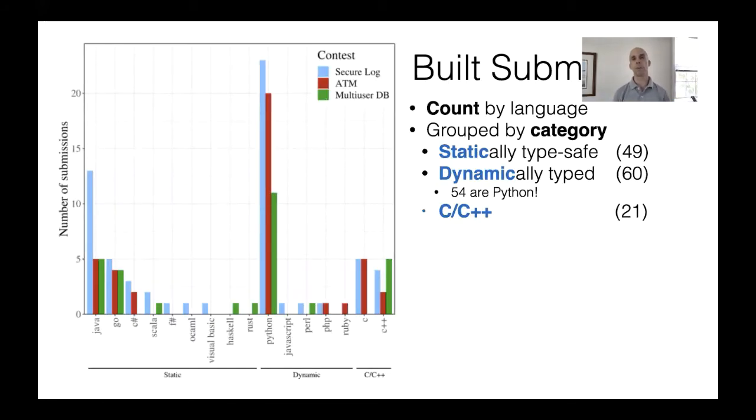Okay, so let's look at the feature of language category. This chart shows the count by language of particular categories. We looked at statically type-safe languages like Scala or C# or Java or Go. There were 49 of those in total. We looked at dynamically typed languages, such as JavaScript or Perl or PHP. There were 60 total here, but the lion's share of them were Python. And then finally, in its own category of statically typed, but only weakly so, not type safe, are C and C++. And there were 21 of these implementations.